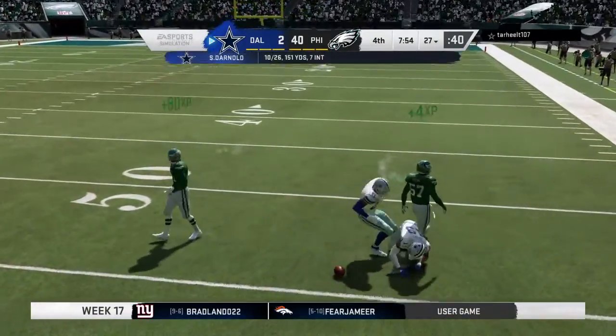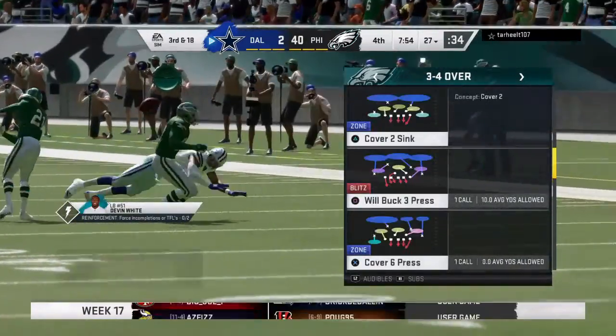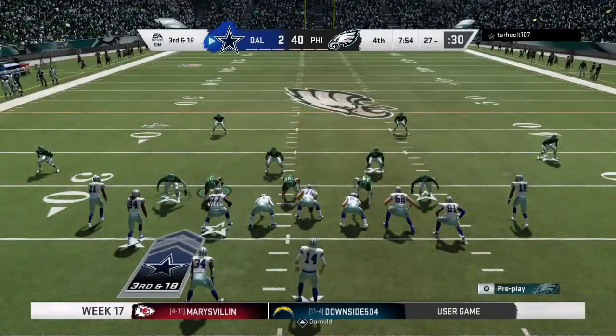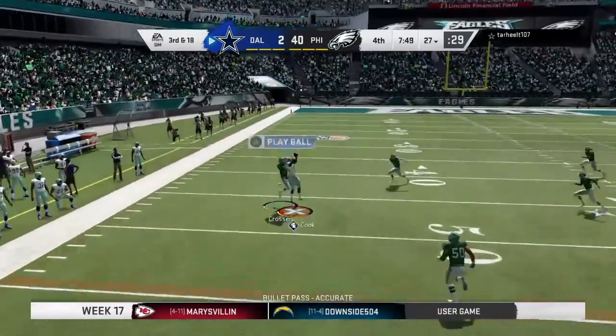A second down pass play there, but it's incomplete. Just nothing there again. He's been sacked multiple times. We've seen the interceptions, of course. He's really been through the ringer, hasn't he? And what we've seen is a defense that's well coordinated. The front and the back really in sync. The front putting on the pressure, the backside being ball hawks and picking passes off.